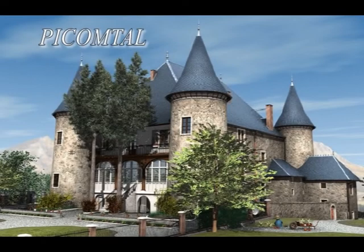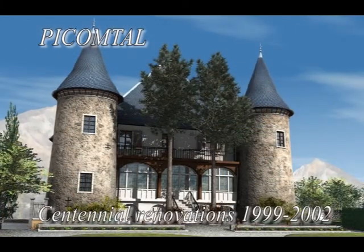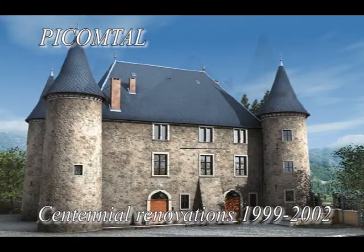Château de Picomtal, 14th-16th century. Centennial renovations, 1999 to 2002.